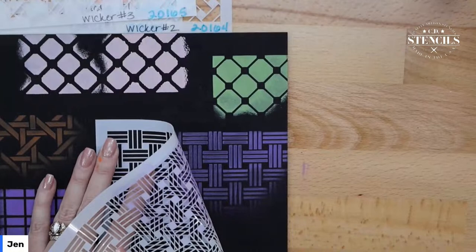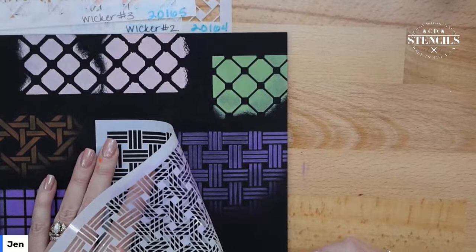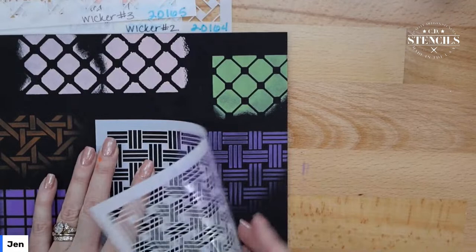Mom says wicker number two would make a great basket. Yes, you're right. It would, Chris. It absolutely would. And I think you should do it. Okay, I'll put you right on it, guys. You want to see it? Tell her you want to see it. That might be your next design that she comes out with. So this is wicker number four.